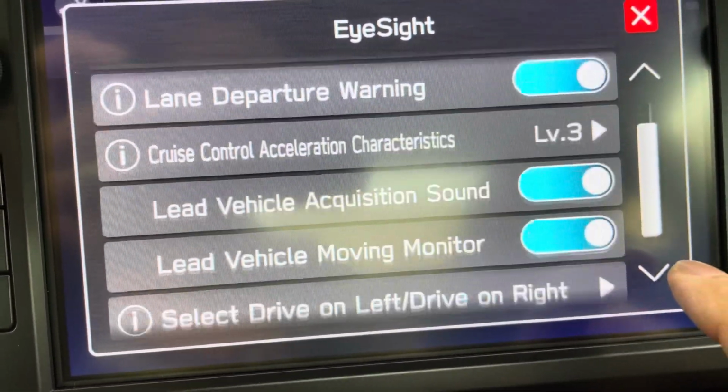If you had hard buttons, that wouldn't be a problem, but you can turn the lane departure warning on and off while you're driving, so I guess that's good. But you can't do it easily while you're driving, and having to fiddle around with a display to do all that stuff, I find that to be just a little bit annoying.